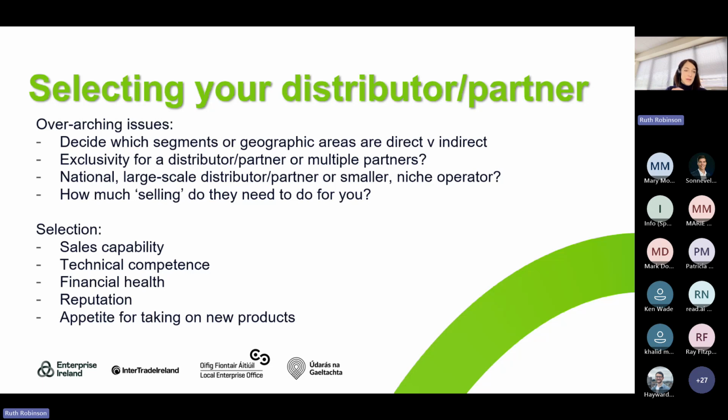And then in selecting the right person, think about their sales capability, their technical competence, and check their financial health. Ask around about their reputation, and try to get a sense of their appetite for taking on new products. Importantly, they need to be pulling in the same direction as you. If you realize at the start when you're talking to a distributor that they've got completely different ideas about how your product should be sold, it's likely that will cause conflict for you and them.